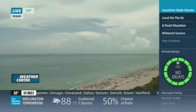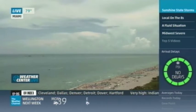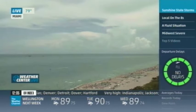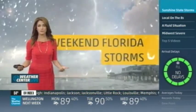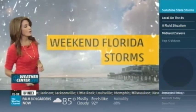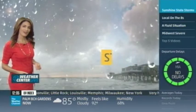Let's talk sunshine in the Sunshine State. Yeah, it's a little cloudy, everybody. We're about at that 79, 80 degree mark, but you can see everybody's out on the beach today right now because unfortunately later today, it's going to get a little more stormy in the afternoon. So this is probably your best bet. Weekend Florida storms. That is our headline.